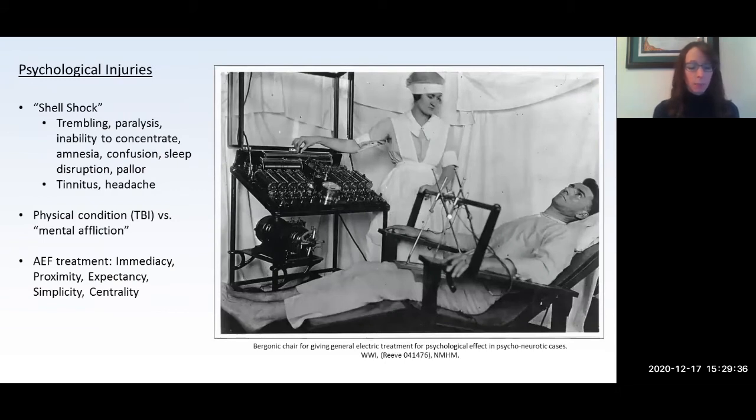The Army Medical Department struggled with the diagnosis and treatment of the neuropsychiatric condition described as shell shock. Shell shock was usually diagnosed through observations of shaking or trembling, paralysis, inability to concentrate, memory loss, confusion, sleep disruption, and pallor changes. Sometimes additional symptoms included tinnitus and a headache.